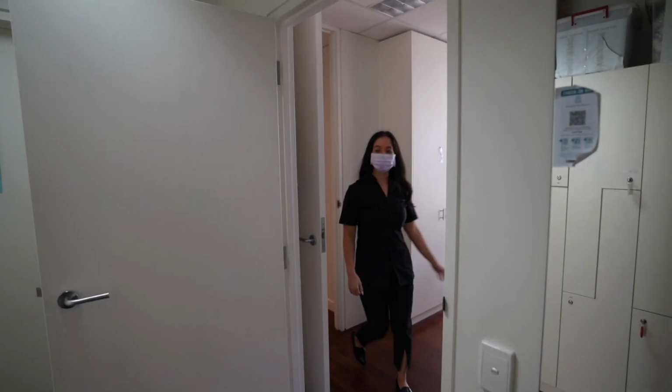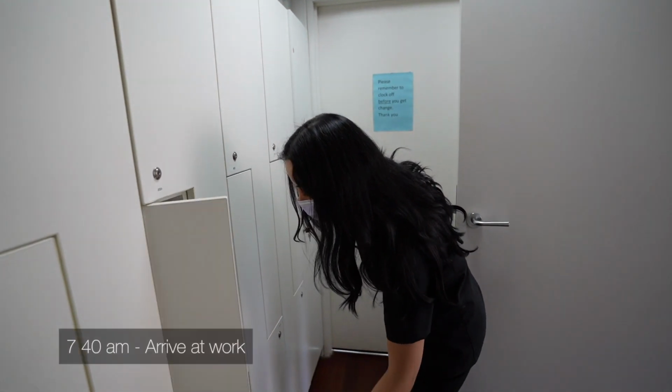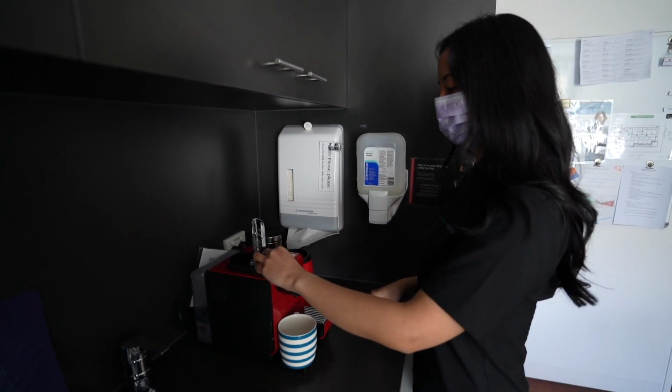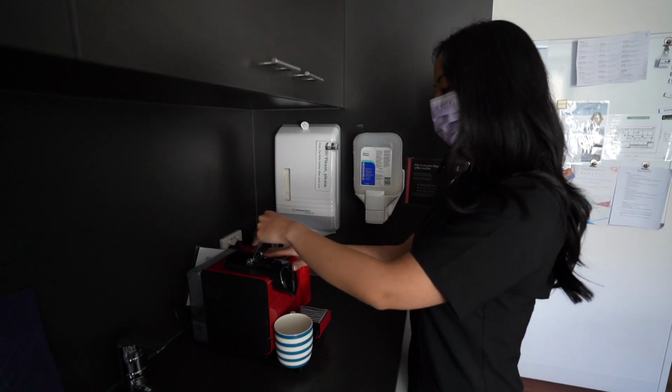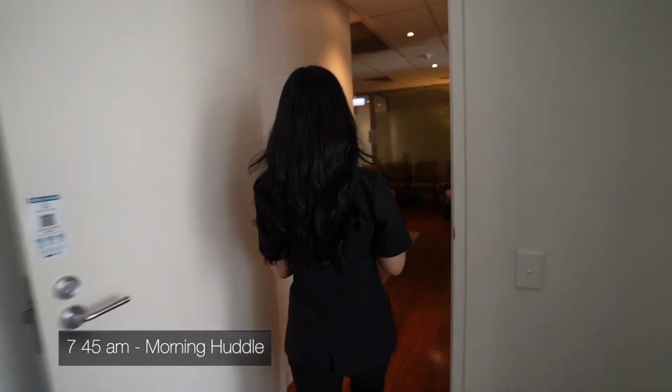Disclaimer, every practice works differently, but this is how my primarily dental hygiene days go, so I hope you enjoy. So it's about 7:40 now, and if I've got time I'll make a hot beverage. I'm lucky at this practice as we have a hygiene coordinator, so I don't have to set up my surgery in the morning. Now I'm on my way to the morning huddle.